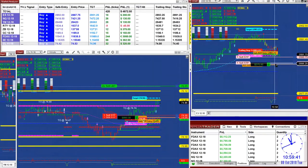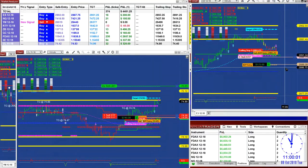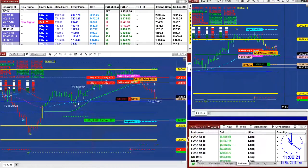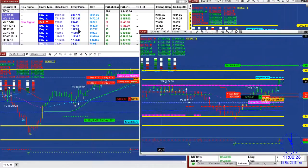We're about to have a new signal on the ES, folks. We're about to have a new entry on the CL. New signal, YM, a new signal, YM. The entry price is 6445, target 673. Wow. What is it? Here it is. We have a new signal YM.